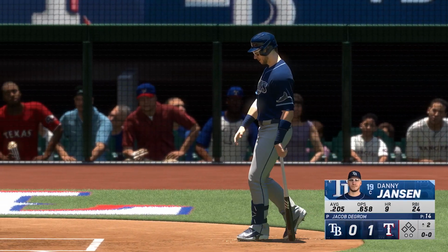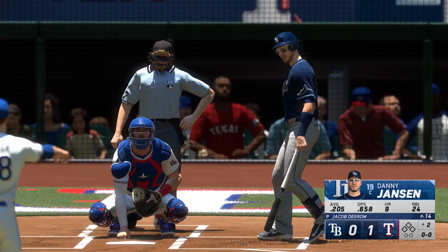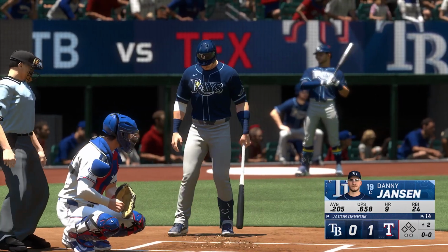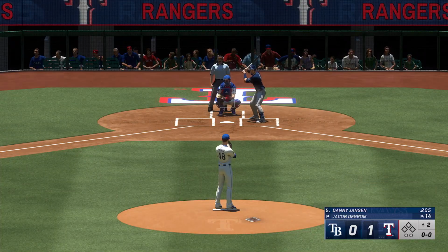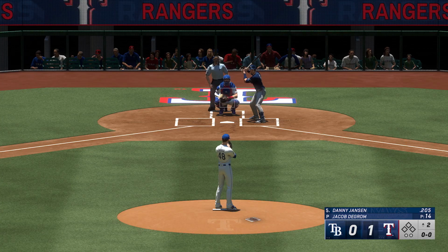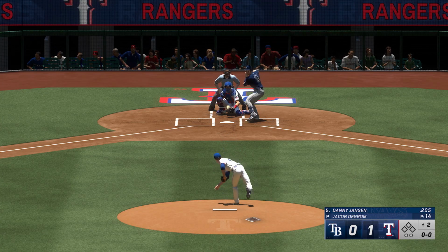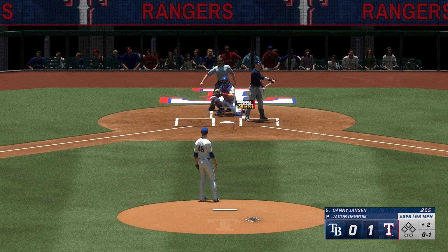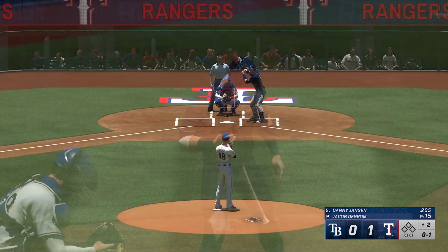Back at Globe Life Field. New inning getting started. And now here is Danny Jansen. DeGrom, a 6'4" righty, 36 years old, and of course has a Cy Young to his credit. DeGrom back to work. Late on that fastball. Ooh, Bay. You got to remember to take the donut off the bat, partner.